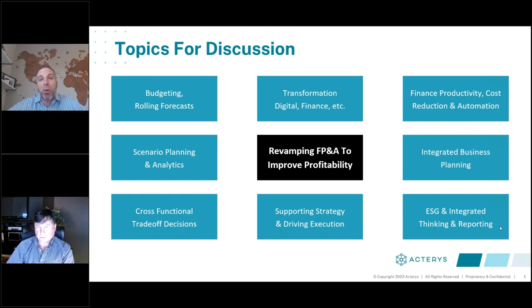Revamping that FP&A process that you may have today and helping organizations get to a point where they can actually trust the data that is in front of them to make those strategic business decisions, as well as understanding some cross-functional trade-off decisions, because as we all know, we have day-to-day jobs and we can't do everything at once. But what are some of the key things that we could take away from today's session that we can instantly implement along with a longer term vision of what we can do to achieve our strategic goals?